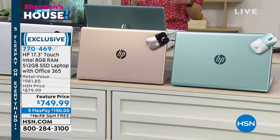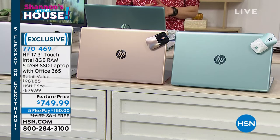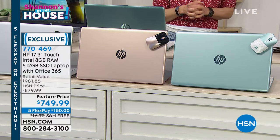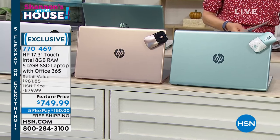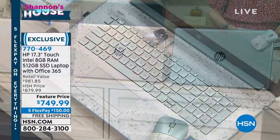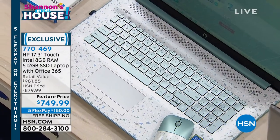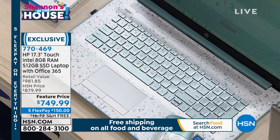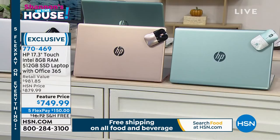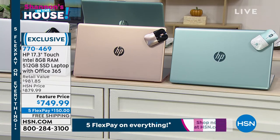So the Sage is going to be the best available. And that Sage, I will tell you, is a really unique color. I hesitate to say where you'd even find anything like that. By the way, the Sage has kind of this terrazzo-styled keyboard, which I think is really interesting. Then we also have the rose gold. Rose gold is always, I would say, probably the most popular when it comes to any of the computers that we offer here at HSN. And then we also have the silver.